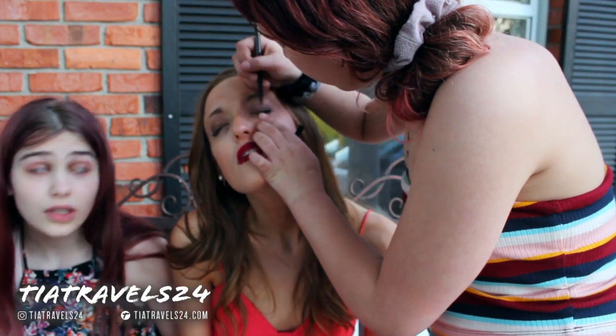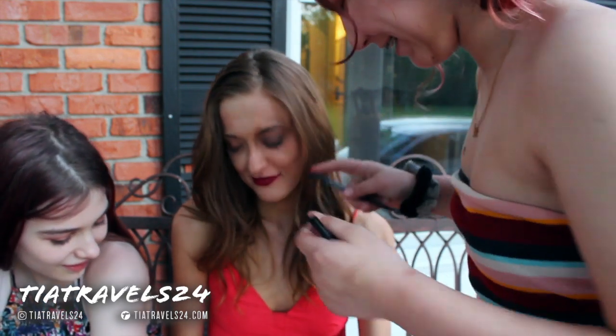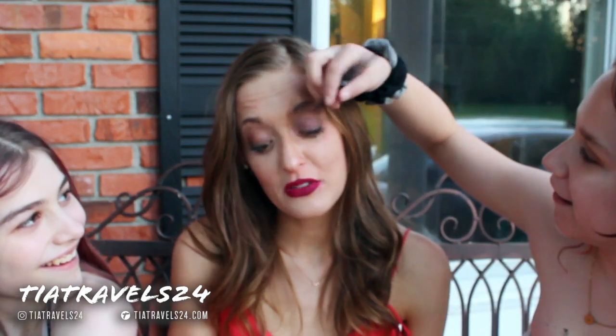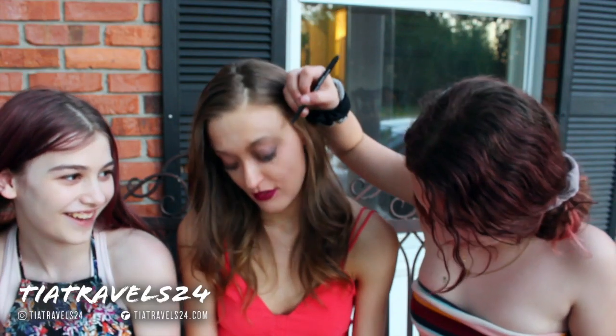So now I'm doing Tia's eyeliner. Is this the eyeliner that I just bought? Oh my god! It broke. She's crying. It's my last $2, but I'll be okay. $2. I'm glad you all find that so amusing. Elena, that was $2.